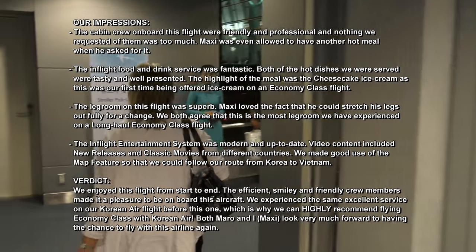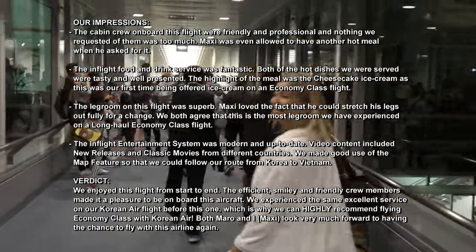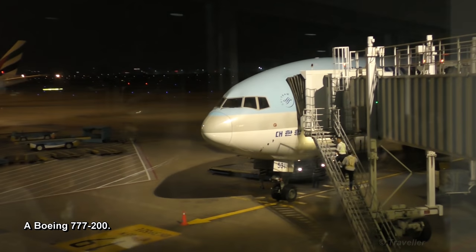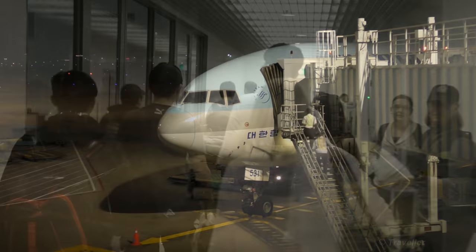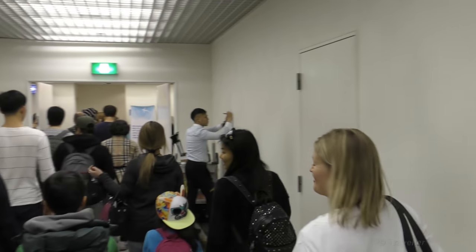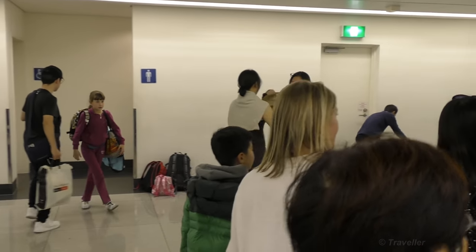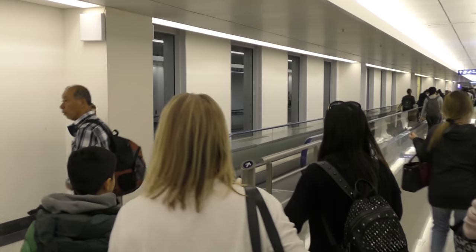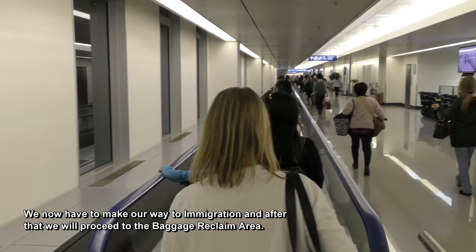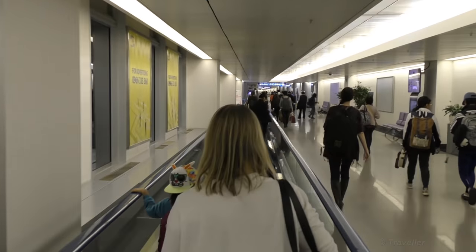We are in Ho Chi Minh. Here we come. Straight up. And then we have the plane we just came in on, a Boeing 777. Feel the nice warmth. And good to be back in Asia again. Go to the right and take the rolling escalator.